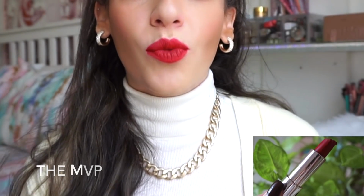Next we have this shade right here, which is called the MVP. This is going to be your go-to classic red. It is described as a blue tone red, so the kind of red that I feel like would be universally flattering, and the kind of red that makes your teeth look extra white. I love these kinds of colors. A true red I'll go for, but sometimes if it's different kinds, it's questionable for me. But this one is really nice, and if you're looking for something classic, I think this is a winning shade.